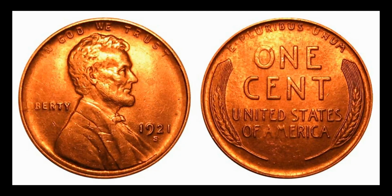The 1921 S Lincoln wheat penny. These are lowest on the list because they are worth the least. I'm going least to most. And these particular pennies, if they're in good condition, just a regular average condition where it's not super impressive, are about $1.71. If you find it in extremely fine condition, it's about $40.